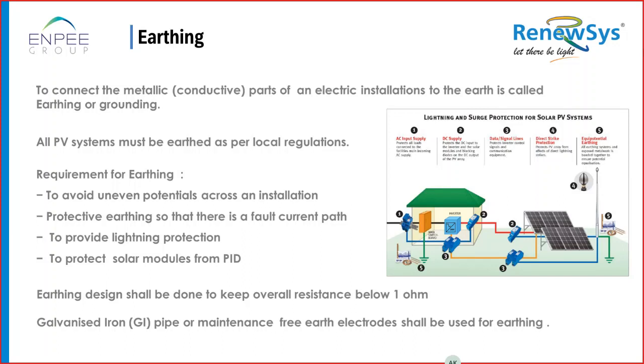And if you're storing for a longer duration, then it is recommended not to unpack the modules. If you're storing for a shorter duration, then you can unpack the modules. You can place them vertically or horizontally on the pallet based on the site conditions.